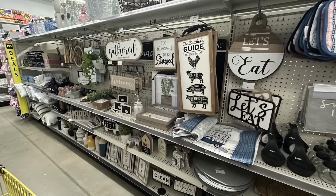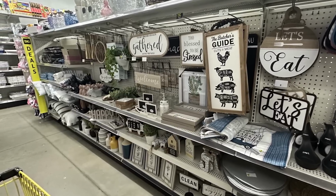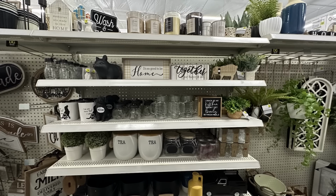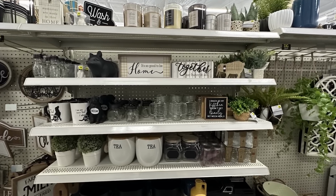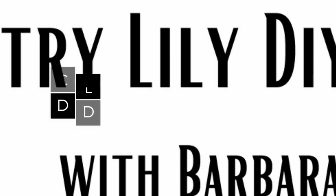If you are looking to decorate your home on a budget, then you have to check out Dollar General. They have some gorgeous home decor at very affordable prices. Some of these items are similar to items you would find at Kirkland's without that high price tag.